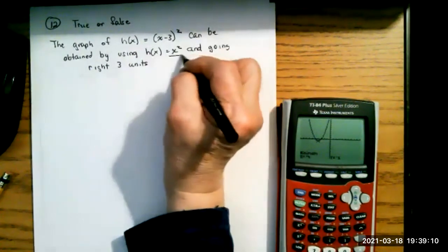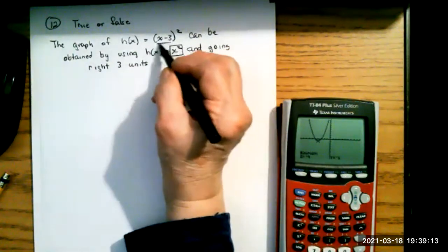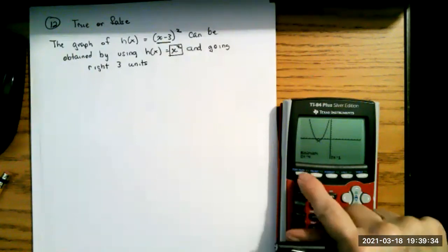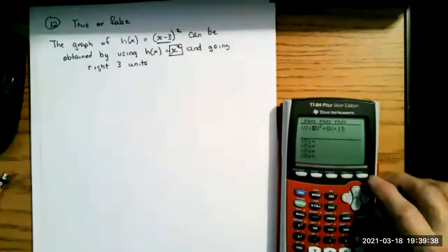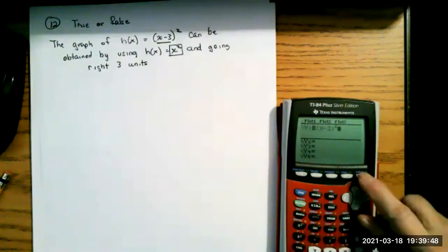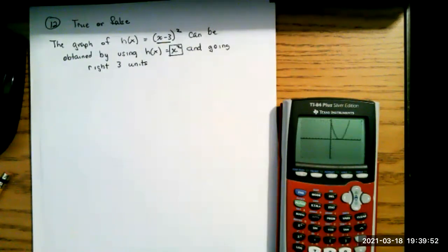So you start with a parent graph. In this case, it's x squared. What does this do if it's inside the parentheses? Is it left or right or up or down? Left or right? And if it's minus 3, you think opposite. So it's really what? Right. Now, if you want to, you can actually graph this and see where it's moved from that basic graph. Put the x minus 3 squared in there, and you can see it's shifted over to the right 3 units. You can see it doing that if you just graph it.